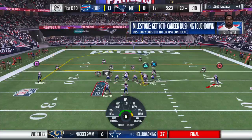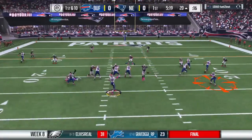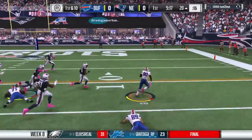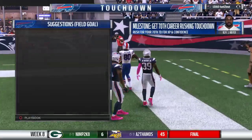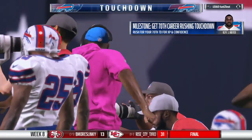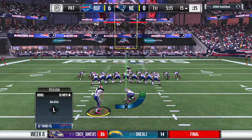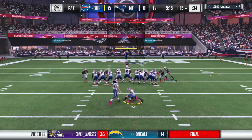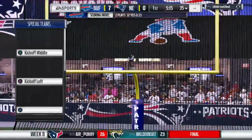Slot man moves right. Back to throw now on first down. And a quick throw here, that's complete. And he'll take it into the end zone for a Buffalo touchdown. Their dangerous wide receiver, his 5th touchdown now on the year. And the Bills have taken the early lead. And it's 7-0 Buffalo.